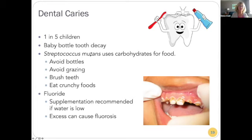Some babies are put to bed with a bottle. You're never supposed to put them to bed with a bottle because they can choke. But also if you put them to bed with a bottle on their back, then the milk will pool around their teeth and help grow the Streptococcus mutans, which can help create cavities. So basically don't put them to sleep with a bottle. And having kids eat all day can be a problem. So set snacks and meal times is beneficial for appetite control and also to protect their teeth.